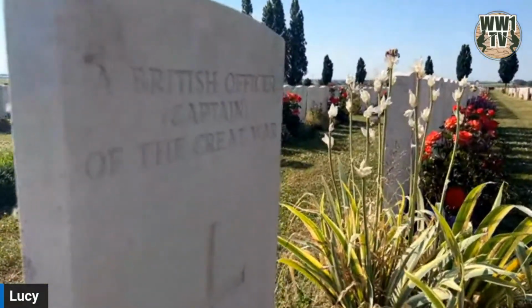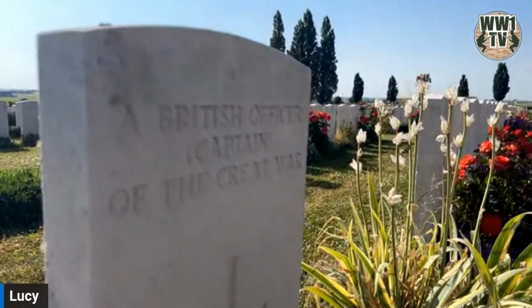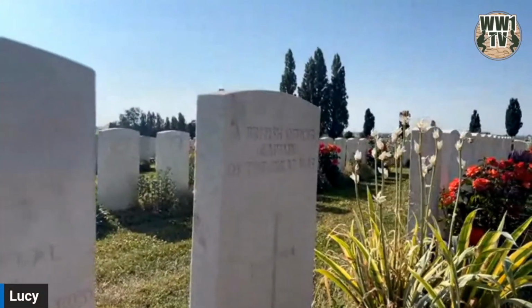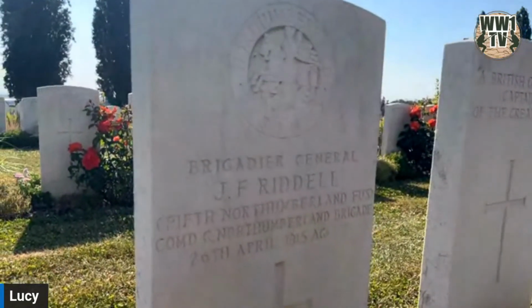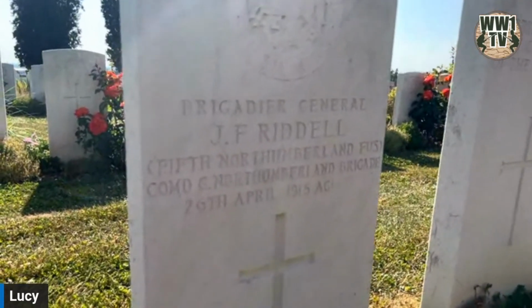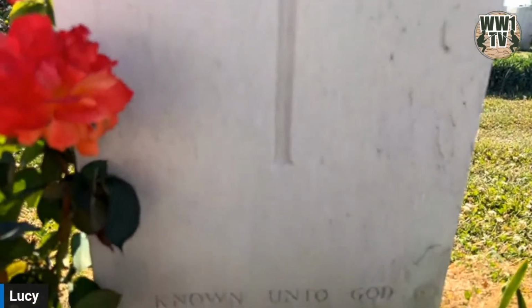And you can see here the grave next to it that we're looking at now. This is one of the unknowns. All we could tell here was that this guy was a captain, so for whatever reason we managed to get that information, or the guys when he was buried managed to get that information. But other than that, that's all you have. And many of the graves here, most of them are like that, so most of them are unidentified, and that's purely a result of the conditions here, and the fighting that went on.